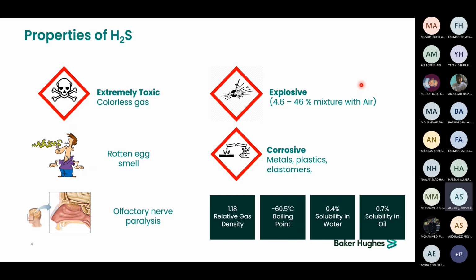Another part is the explosivity of H2S. Whenever it has a good mixture with air, between 4.6 and 46%, and there is a spark, it explodes, causing a lot of damage to property and a lot of hazards to people working there. And it's very corrosive. The metal in drilling and production, for example, is affected. It's not necessarily only oil and gas, but because I'm coming from that industry, I'm keeping everything related to oil and gas. It's corrosive to metal, plastic, and elastomers.